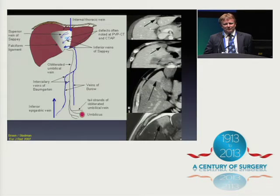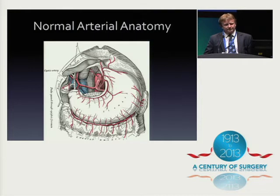There are, however, problems. The liver does have other venous circulation other than just the hepatic veins into the IVC. You may be familiar with some of these perfusion defects that you see around the falciform ligament and elsewhere around the liver. And these are in part related to alternative venous drainage of the liver along the falciform and so on. So if you're going to do this procedure, you have to be aware of your vascular anatomy of the liver. So this is the normal arterial anatomy and all the anatomy of the celiac trunk.